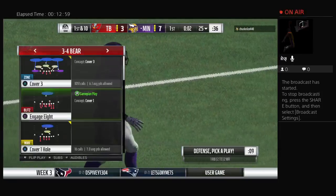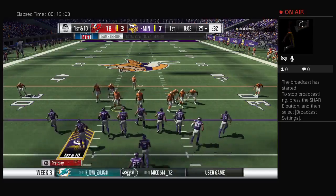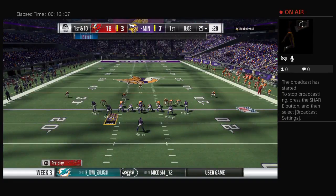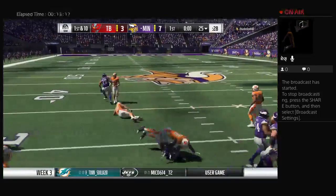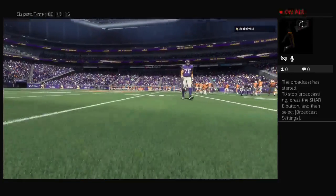And when you start plotting for this drive, when you start thinking to yourself, okay, what are we going to do? You don't go away from what you did before because that worked, but you have to be prepared for wrinkles and counters because you know they'll make some adjustments. They begin the drive with a run by Murray. And he's going to be brought down on what will be the final play of this first quarter.